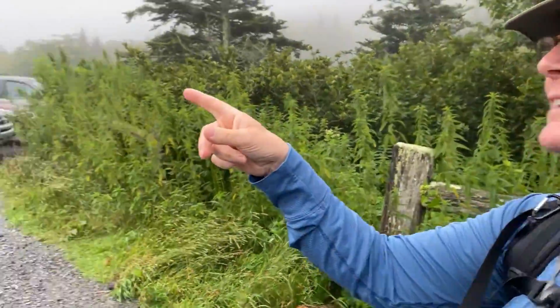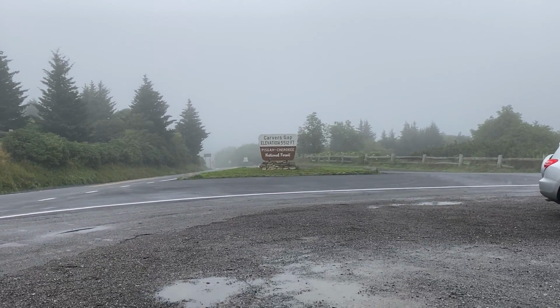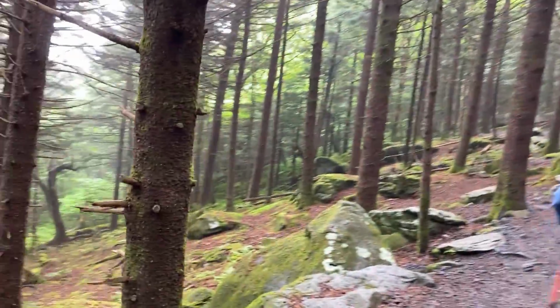Yeah, we're in North Carolina. There's a sign that says, "Welcome to North Carolina," behind Carver's Gap. And we're heading back towards the hostel today. Yep. All right. Still at the beginning of the hike, but this is absolutely gorgeous.